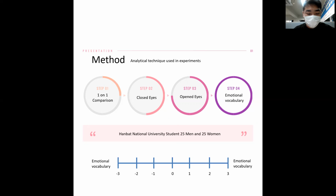To compare color preference, once with closed eyes and once with opened eyes, the experiment was conducted in a total of 2 states. In addition, the sequence of stimuli was randomly proceeded for each subject to exclude other effects. After the subject experienced 2 stimuli for 10 seconds, a questionnaire was conducted, including an emotional vocabulary subjective evaluation. The subjects are 25 men and 25 women at Hanbad University, whose main hands are right hand.